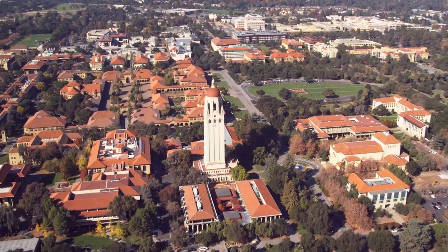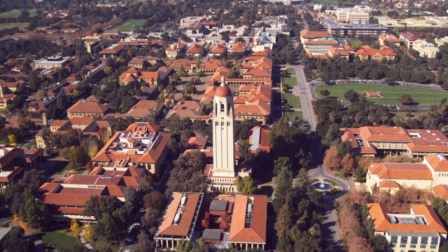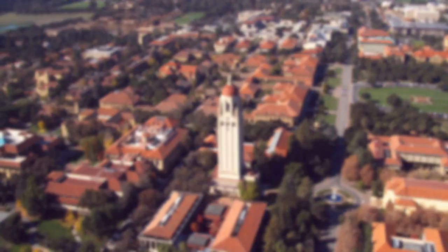SESI is yet another demonstration of Stanford's commitment to sustainability and the university's legacy of adept business investment in research and action.